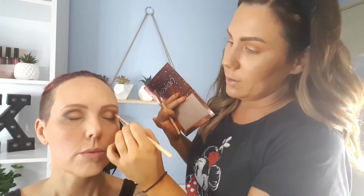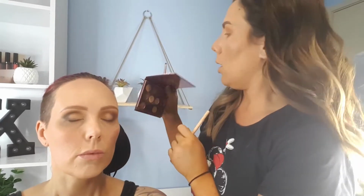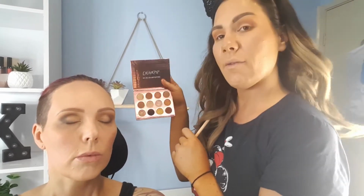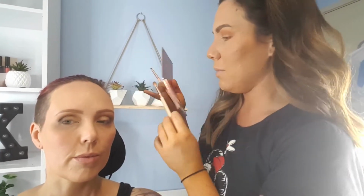No eyebrows! So I'm doing Vicky's eye makeup and I'm doing something a little bit smoky for her look. So I'm using the ColourPop, what is this? The I Think I Love You palette. It's really nice, lots of neutrals and shimmers and some black. So yeah, we're just going to do a bit of a smoky eye for Vicky.